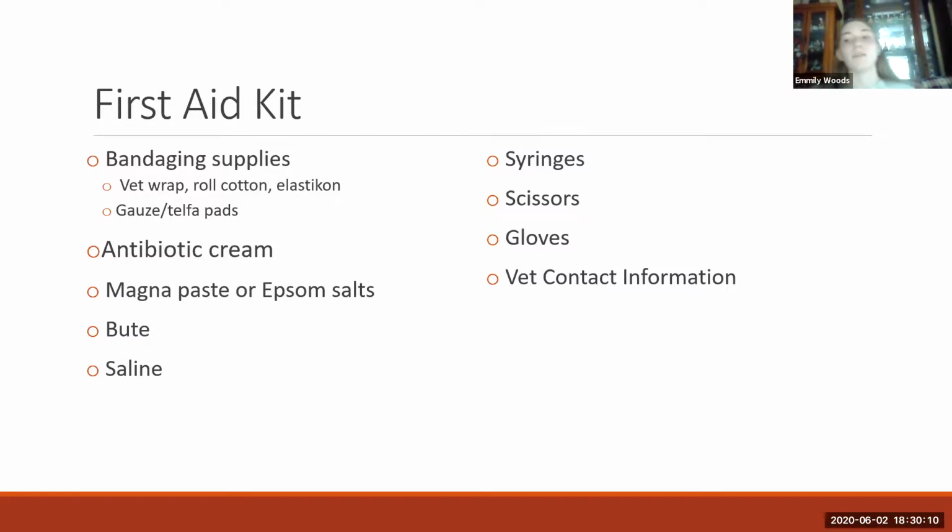So I will always have a card with your vet's contact and the emergency after hours number. It's also helpful if you're gone, if someone else is taking care of your horses and something happens, they pull out the first aid kit and the information is already there. It just makes things flow a lot easier, especially in an emergency situation. So I would definitely consider having the contact information in there. I think that's pretty necessary.